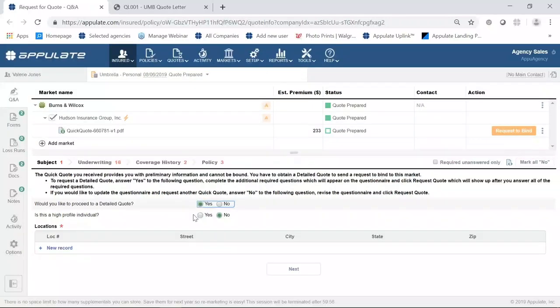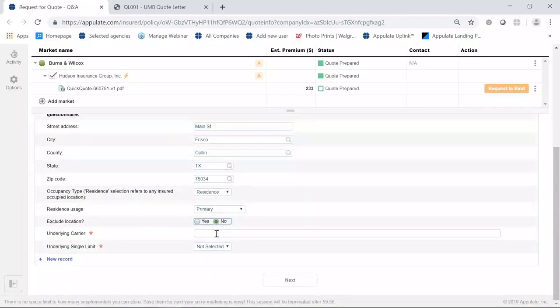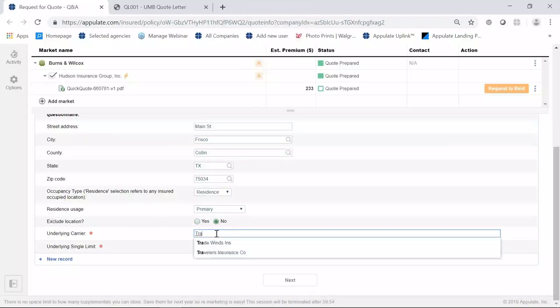And once you do that, more questions will appear. So these are the additional questions that you will need to answer so that you can get your detailed quote. So again, let me try to power through this for you as quickly as possible to answer all of the questions that have a red asterisk next to them. Those are questions that are missing and required.